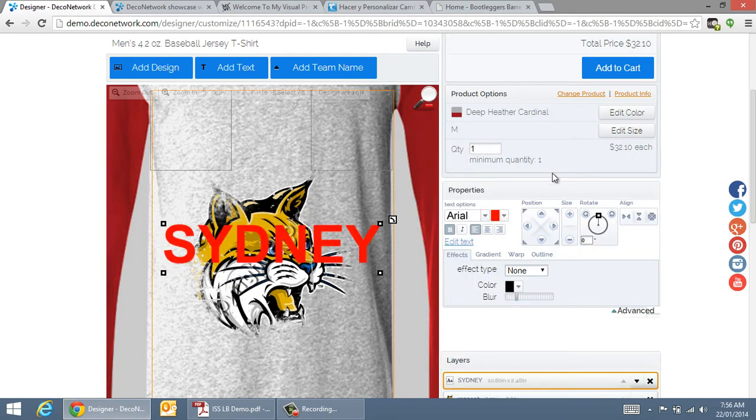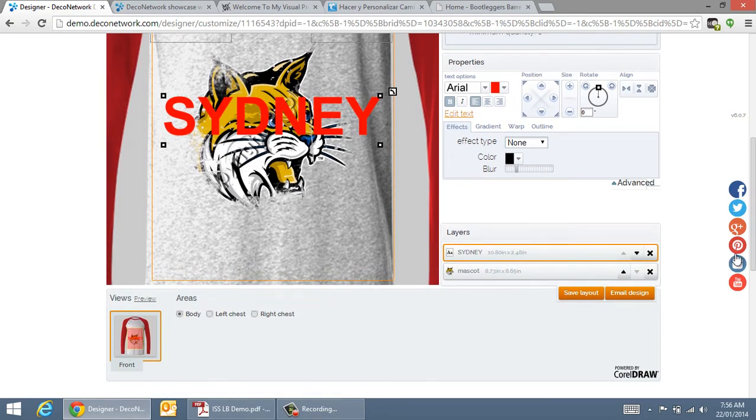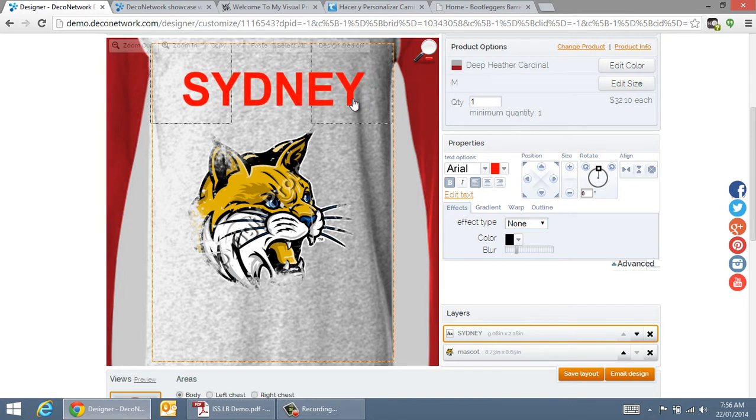Now the other great thing about DecoNetwork is our online designer is powered by CorelDRAW. So when you do text, it comes out in real CorelDRAW CDR vector text. And likewise for your clip art and design you have online. You don't need to export them to a SVG or an EPS. You can upload your original CorelDRAW CDR and take advantage of all those Pantone colors, all those TrueType fonts, and all those great CorelDRAW effects that you enjoy on the desktop software. We make that available in the online designer.